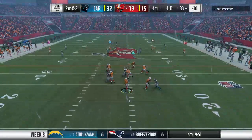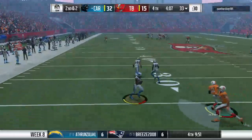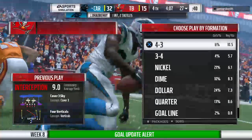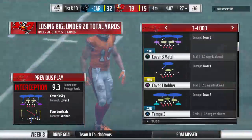Working out of the gun, Winston. He'll rifle this one deep right. And now here's another interception, picked up by James Bradbury. And they're going to set up shop at the 27-yard line.